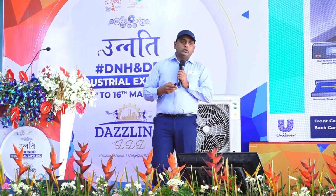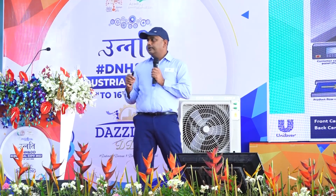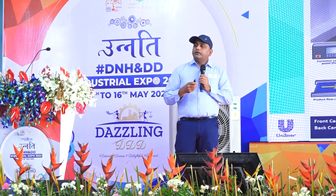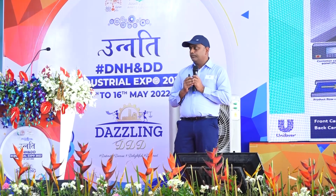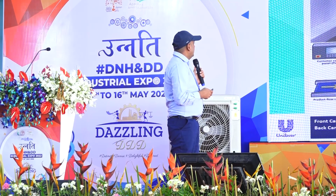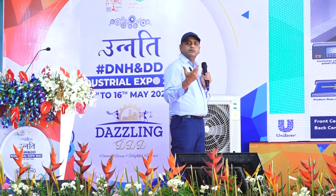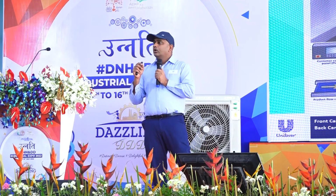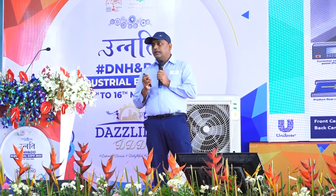Another thing is that in an FMCG company, the coding and MRP data is very much important, and whatever is on the front panel and back panel, the accuracy and correctness is important. So we are deploying a camera vision system that helps us check whether the front label, back label and coding are present or not. If present, is that correct or not? To that level we have done it.